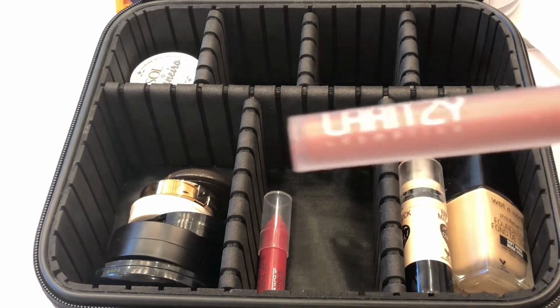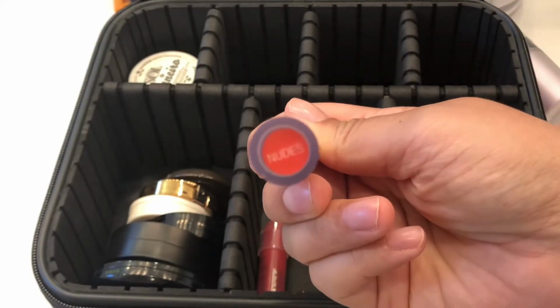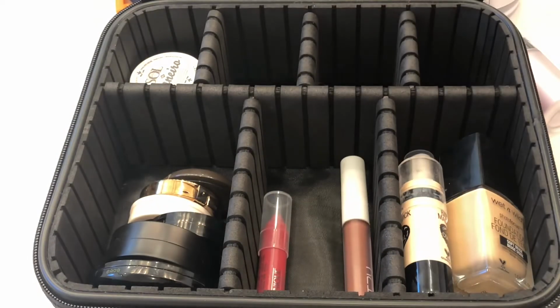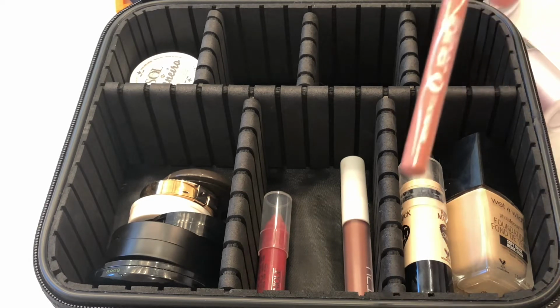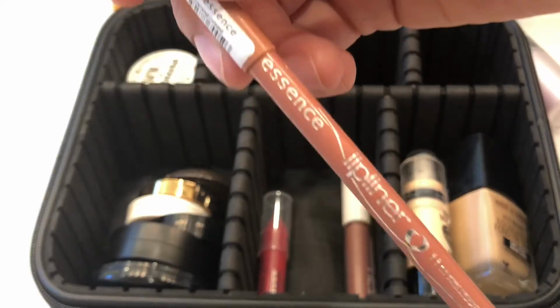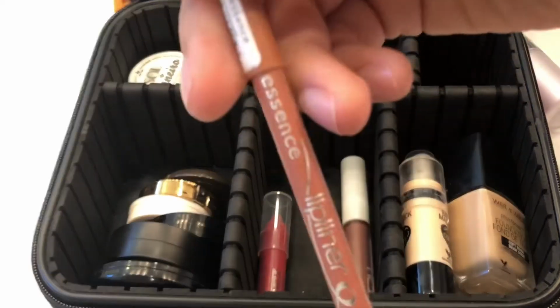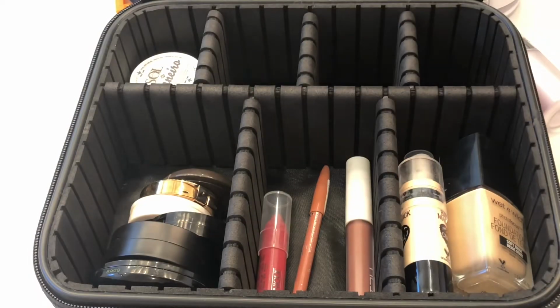Okay, the next one is the Laritzi Cosmetics, and this color is in nudes. This one's really pretty and it stays on all day. So I like that one. And I guess I'll throw in a lip liner. This is from Essence. What color are you? Frankfruit. It's a really nice nude color.